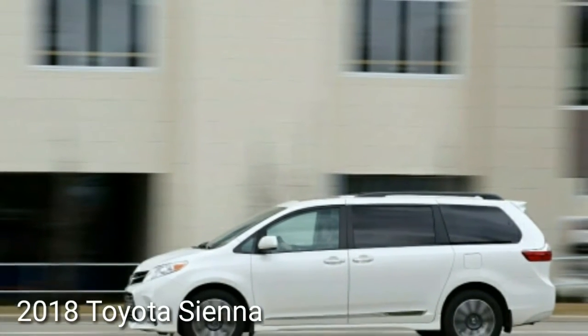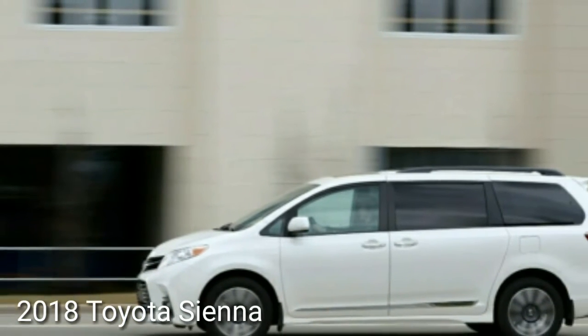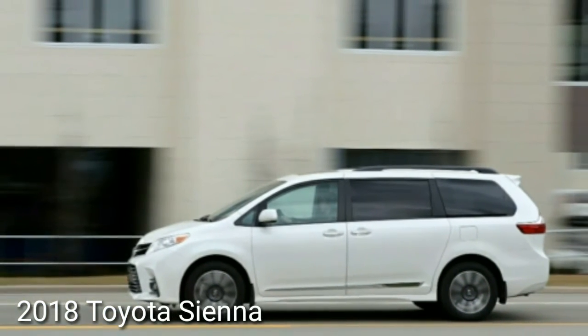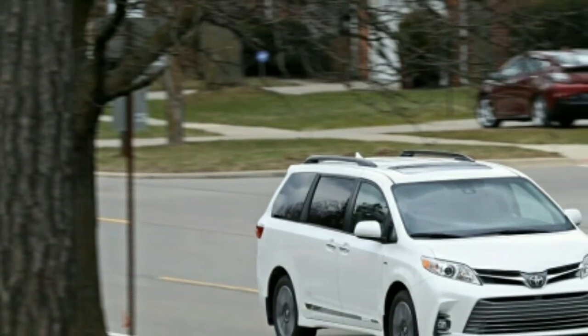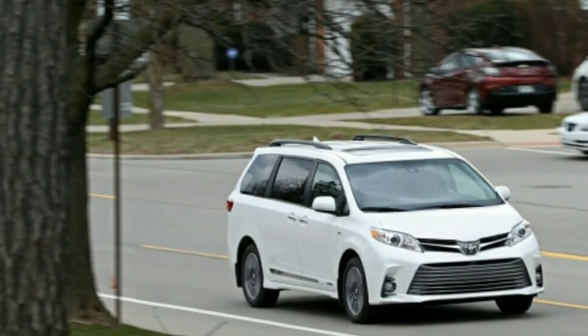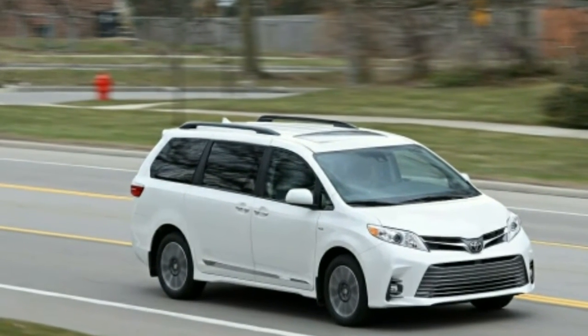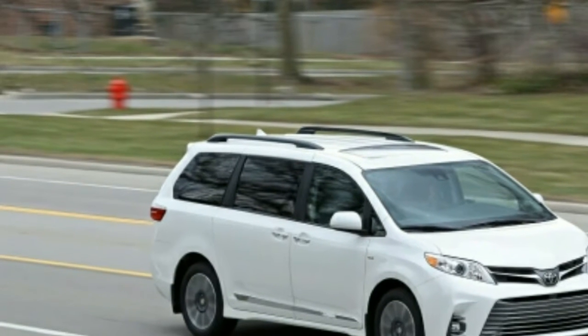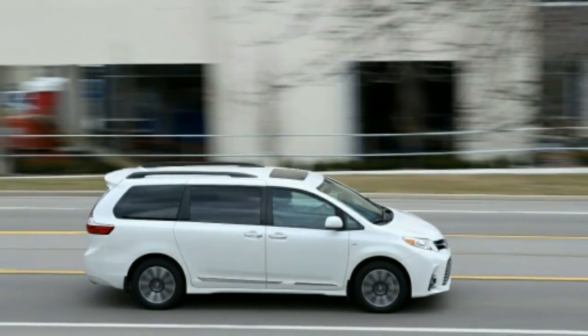2018 Toyota Sienna. Plenty of substance but a minimum of sophistication. The sensible Sienna has all the hallmarks of the modern minivan, a spacious interior, advanced active safety features, and a powerful, efficient powertrain. Its V6 and 8-speed automatic can be paired with class-exclusive all-wheel drive. Front-wheel drive is standard. An optional rear seat entertainment system and a Wi-Fi hotspot keep the kids content. Standard safety tech includes automated emergency braking, lane keeping assist, and more.